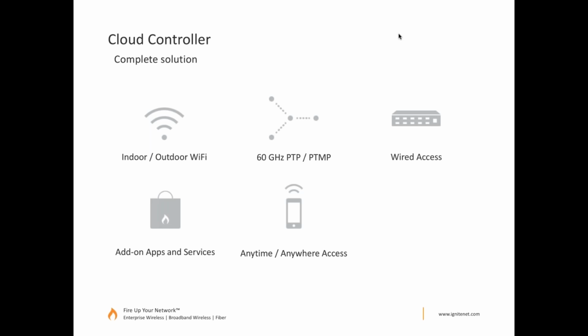So with our cloud controller, you can add on applications such as retail marketing analytics type applications, where you go to sell a Wi-Fi solution to a retail store. You're not just selling a piece of hardware that gives customers Wi-Fi access. You're giving that retail owner the ability to do marketing to those clients that actually attach to Wi-Fi. And there's a lot of different examples of that in our marketplace.